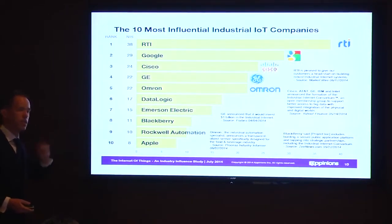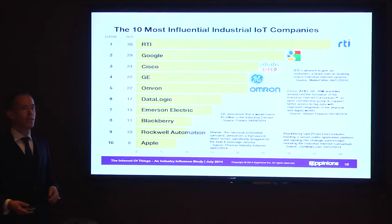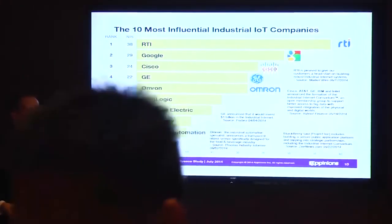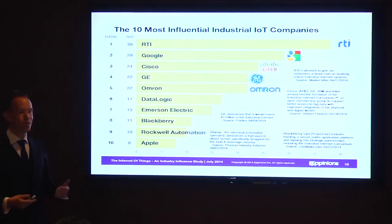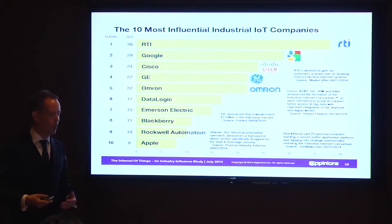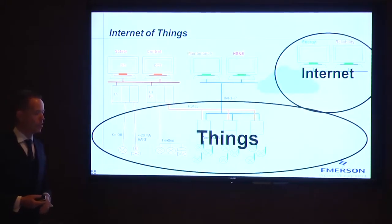This is the second interesting piece of news I got today. Emerson is ranked number 7 as the most influential company in Internet of Things. Cisco is of course number 3, no surprise there. It really goes to show how well we work together. I just got this this morning, on the Emerson blog.